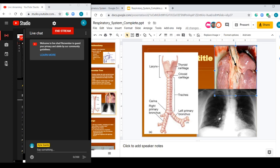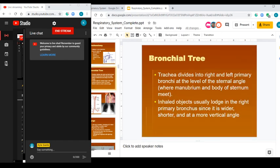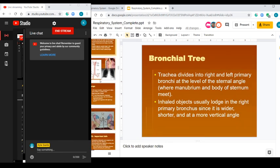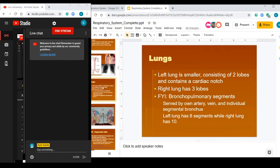Anyway, the bronchial tree. We have a main right and a main left. The right one is more vertical and bigger. Most things will fall down in there if you swallow them or inhale them. So you have your right and your left primary bronchi.